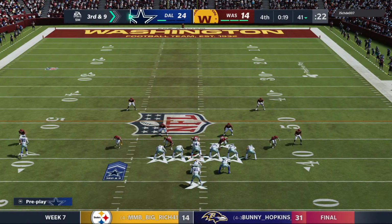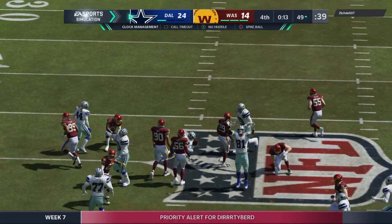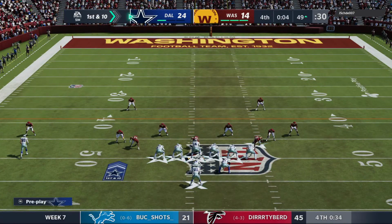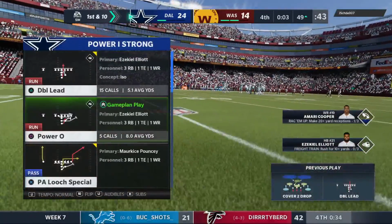And it's 3rd down. They'll keep it on the ground. Elliott. And he is going to have the first down, and that is going to suck the life right out of this crowd. Give him 10 there, good enough for a Cowboy first down. And a timeout comes in. The whistles blow with 3 seconds remaining.